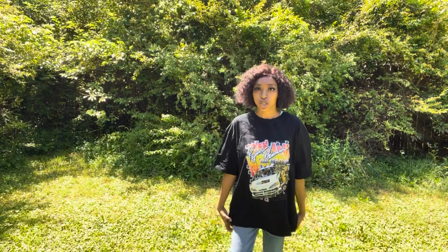Next fit. This is a shirt I got too. Like this big shirt. Cute. I would give this an 8.